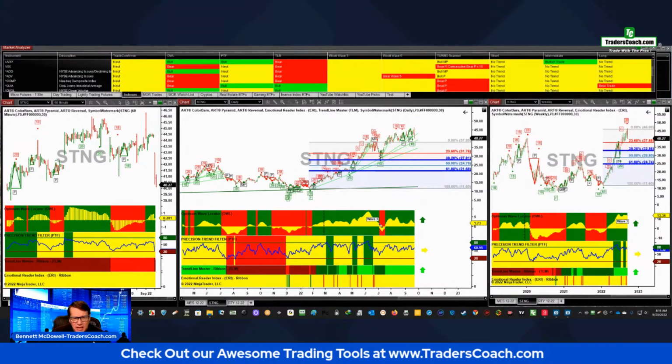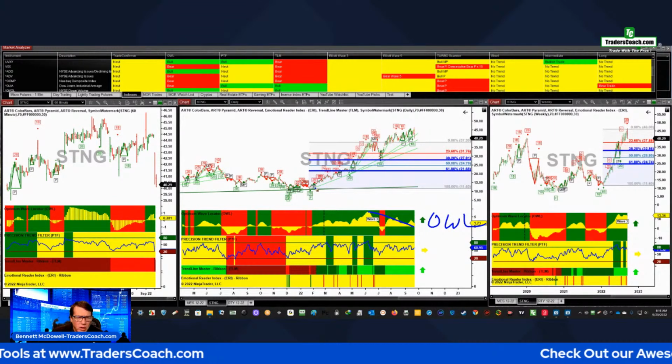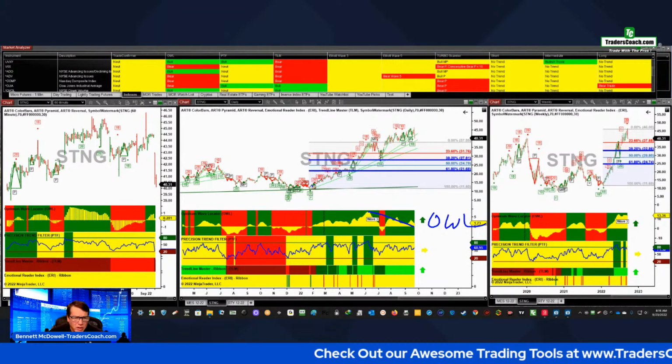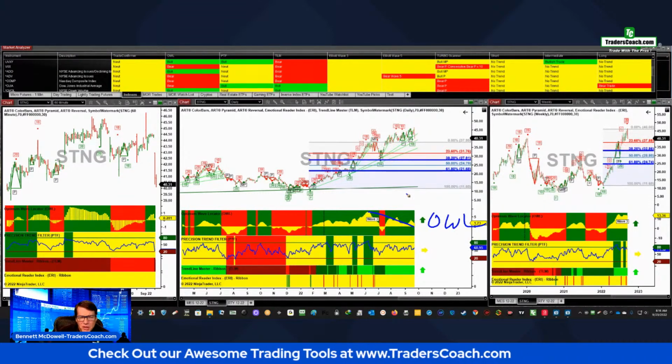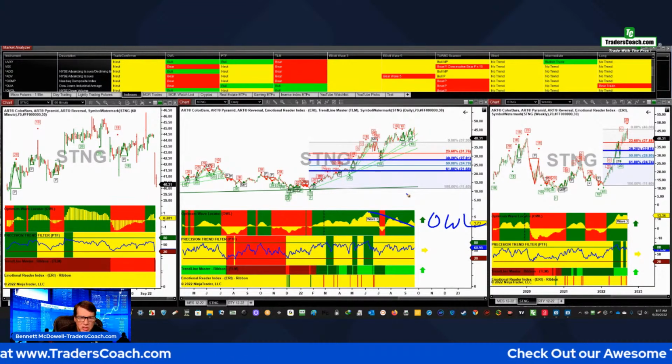One of the reasons I say that is, look, you have bearish divergence in our OWL indicator, which measures momentum. Look how many pyramids in a row there have been. What has there been? 1, 2, 3, 4, 5, 6 pyramids in a row. After 4, we get a little concerned about trend exhaustion. So no long positions here.